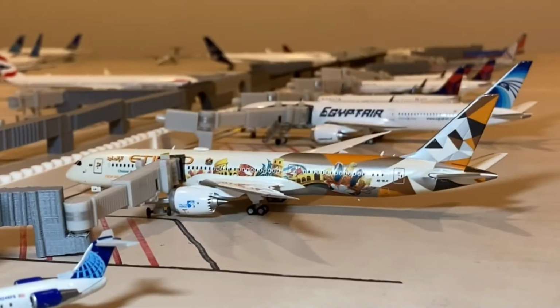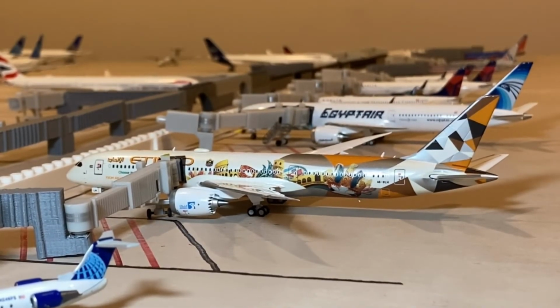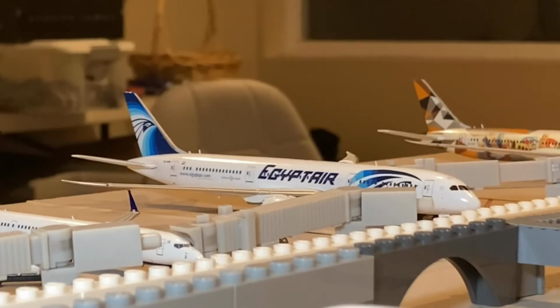And here we have this Etihad Boeing 787-9, which arrived in from Abu Dhabi and will head back out to Abu Dhabi in about 4.5 hours. I can't really get my camera back around there, it's kind of hard.